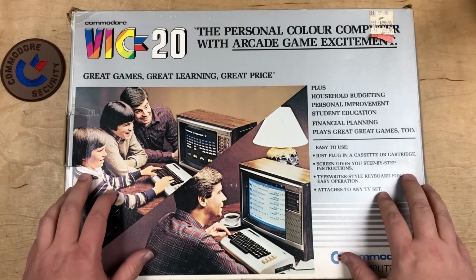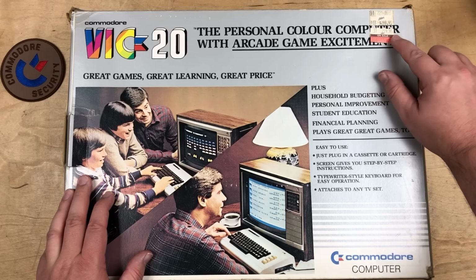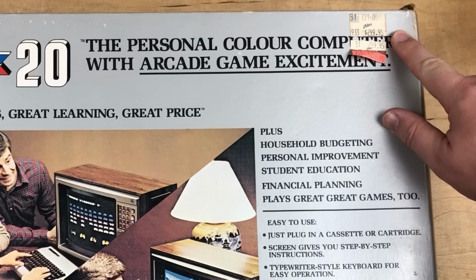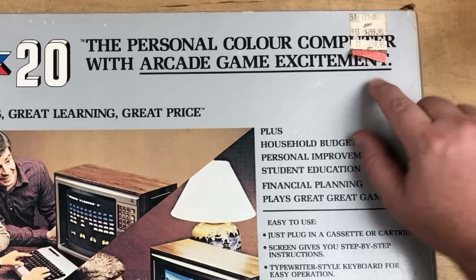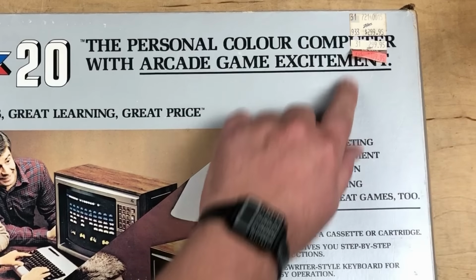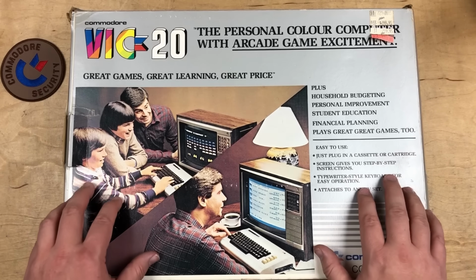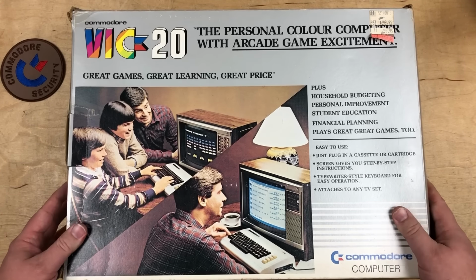I've got the camera extra high up here to make room for this new-to-me in-box VIC-20. It still has the price tag. Zellers, my favorite Canadian department store, they're gone now. It was $299.95 and then it was bought, looks like on sale, for $199.95. I don't think I've ever seen this box. It's the Canadian version. It's like a slip cover.